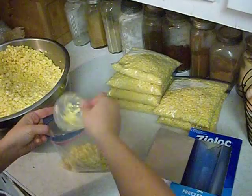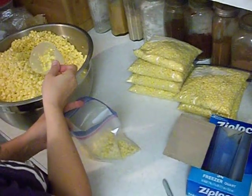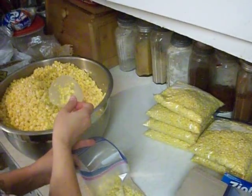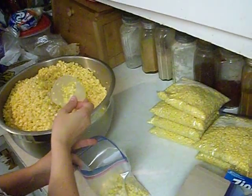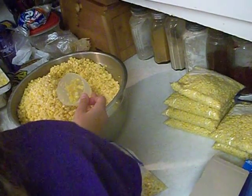Christy, how many, what are these, quart bags? Mm-hmm. How many do you think we'll wind up getting out of this? Some friends of ours did theirs the other day. The guy I was telling you about that gave us the corn, he gives it to several different people, and they did some. They got 18 quarts.